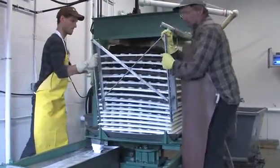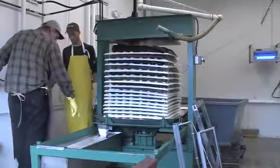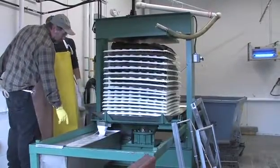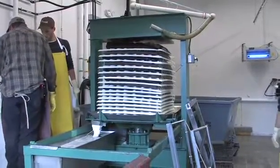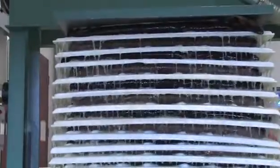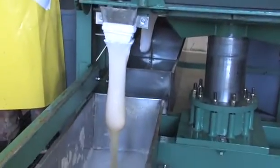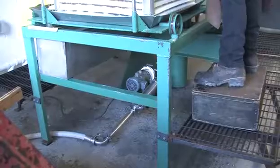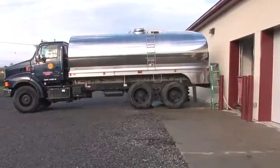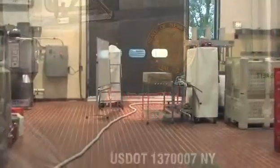Each stack contains approximately 20 to 25 bushels of apples, which results in around 70 to 100 gallons of cider. When the rack is in place, the hydraulic ram pushes the rack against the metal plate, which expresses the cider, which is then rough filtered and pumped into a large dairy tanker truck, which delivers the cider to Cornell Dairy.